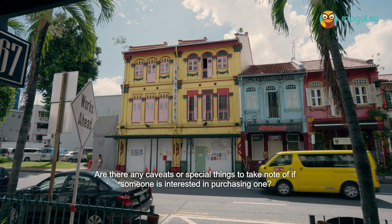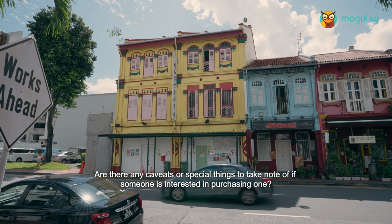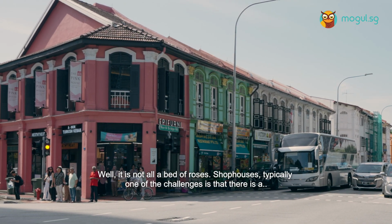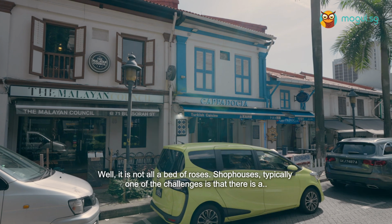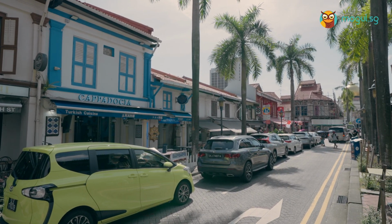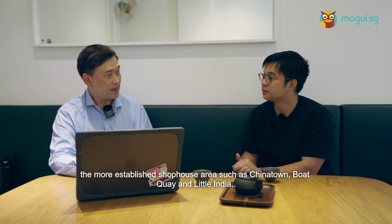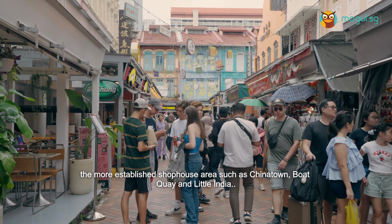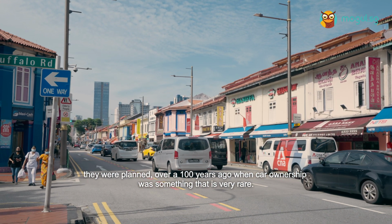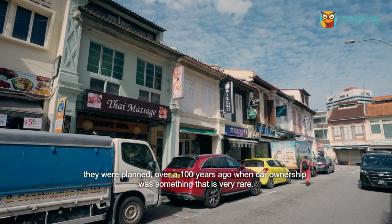Are there any caveats or special things to take note of if someone is interested in purchasing one? Well, it's not all a bed of roses. Typically, one of the challenges is that there's a lack of car park space, because some of these shophouses, especially in the older parts of Singapore, the more established shophouse areas such as Chinatown, Boat Quay, Little India, were planned over 100 years ago when car ownership was very rare.